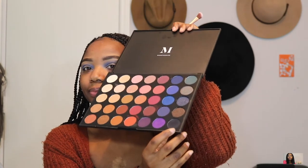On the out, I'm gonna use this black here. Well, it's kind of like a, yeah, it's a black, so I'm gonna use that on the outside of my crease.